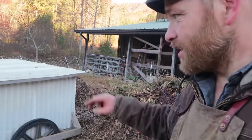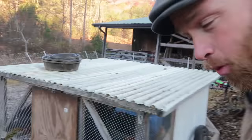2 compost piles, 46 chickens. Let's get some work done.